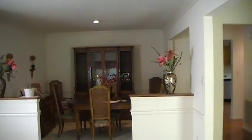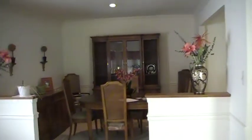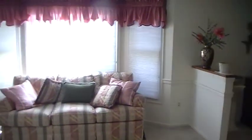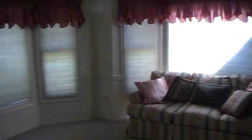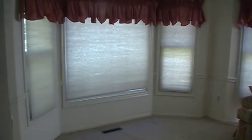You've got some nice crown moulding along the top. If I can zoom in a little bit. Okay, zoom back out. Not a huge room, but plenty of room. Nice big bay window here, and also remember they've closed all the blinds, but you've got 2 big bay windows in this room, so you'd get quite a lot of light in here.